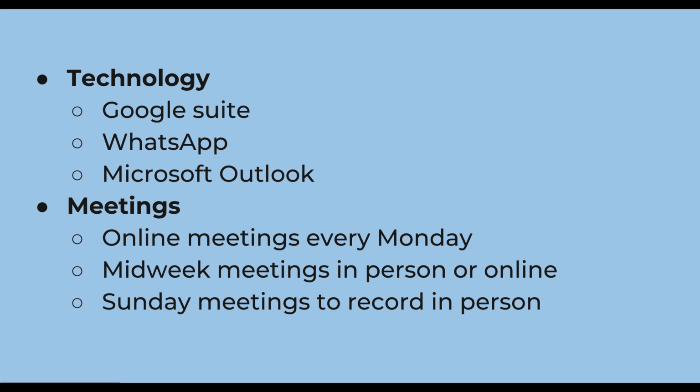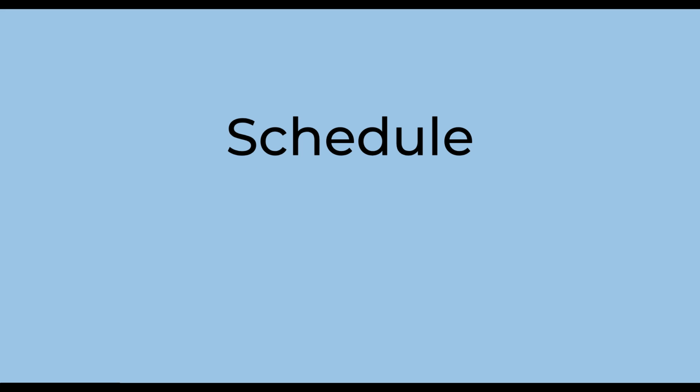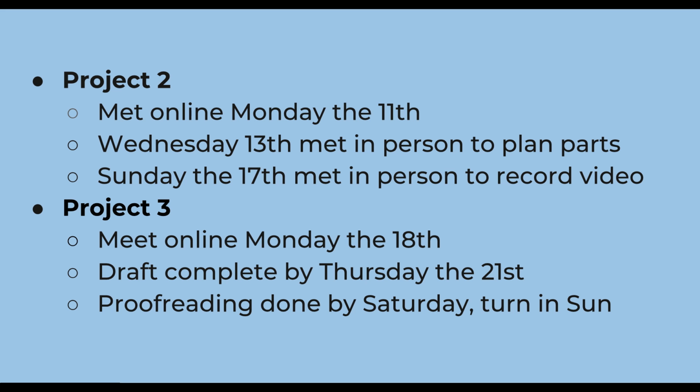For meetings, we'll be holding an online meeting every Monday utilizing Google Hangouts. Midweek meetings in person or online, which will usually be on Wednesday or Thursday, and we'll be having Sunday meetings if we are required to record a presentation in person. For the rest of the semester, we have a tentative schedule. For Project 2, we met online on Monday the 11th, and then met in person on Wednesday the 13th to plan out our parts. We met today, Sunday the 17th, in person to record our video.